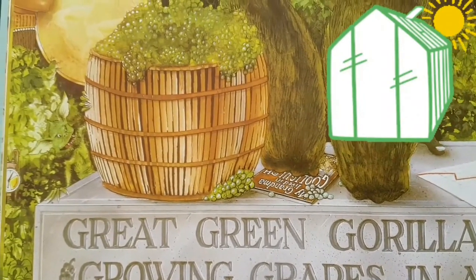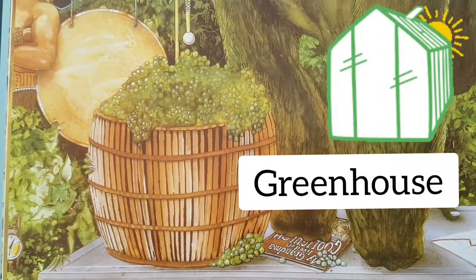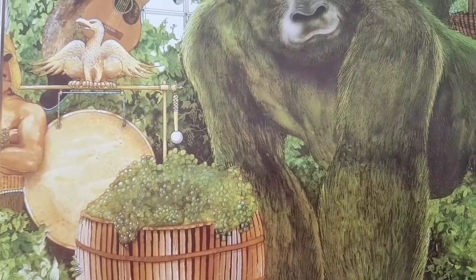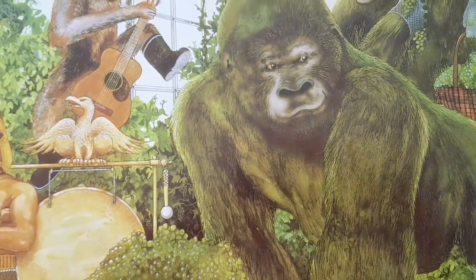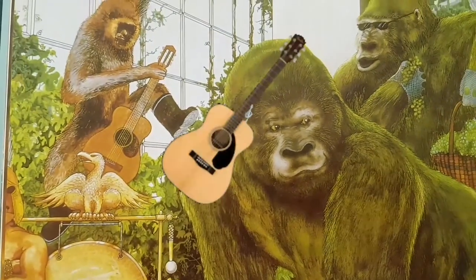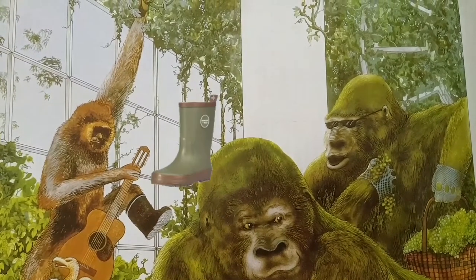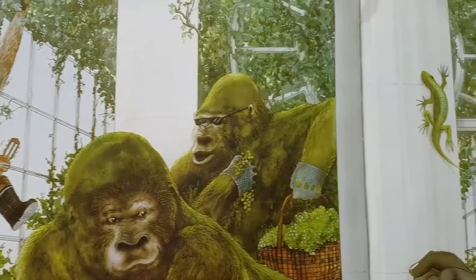A greenhouse is a room that's made out of glass so that the sun can get to the plants, but the plants are a bit protected from the wind and other weather, and they can stay a nice warm temperature. So many instruments. The gorillas almost look like they're growing grass instead of fur. Wonder where cheeky Graeme is hiding this time.